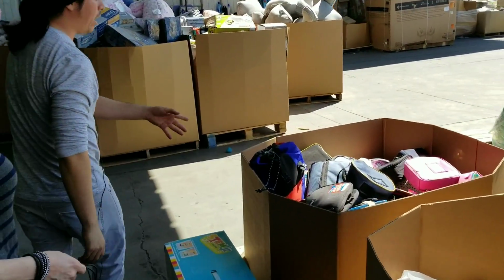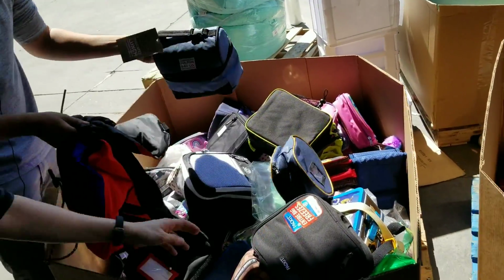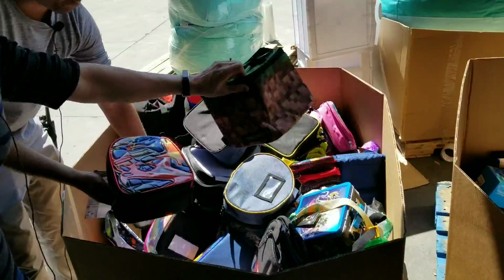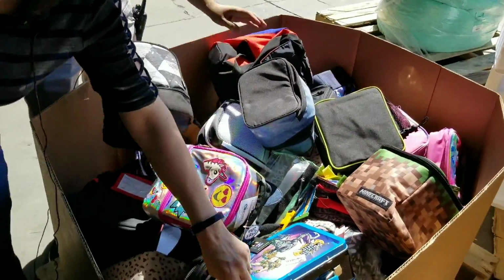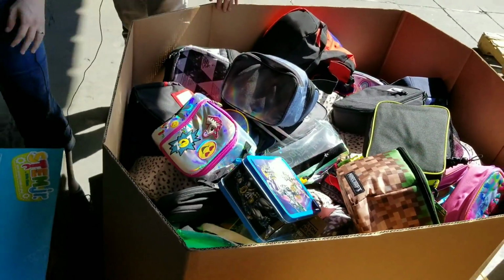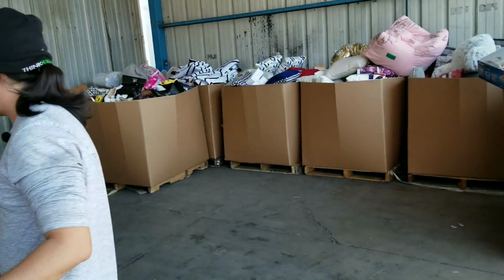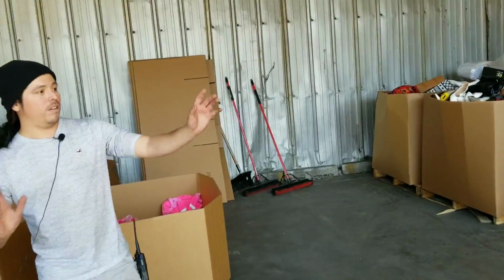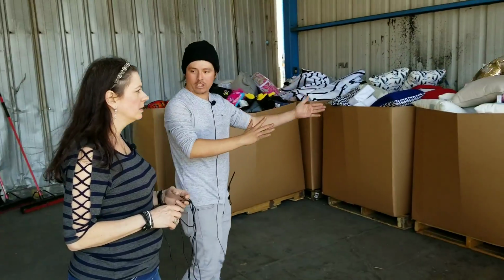Then we have all lunch bags. This is like one-off. We don't get this too often. We have Minecraft, Hot Wheels, unicorns and sharks and all the beauty stuff. Batman. Awesome. So this is mostly for back to school items. Then all this is what we call the first separation.